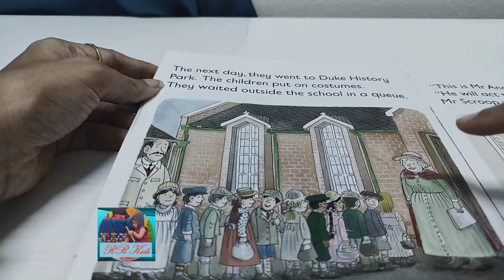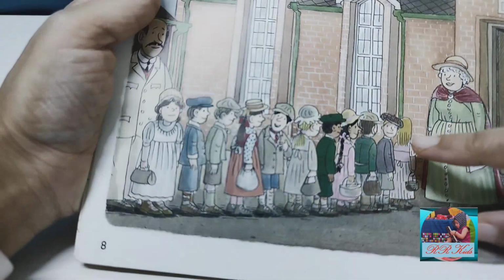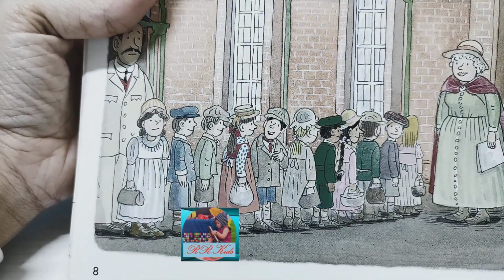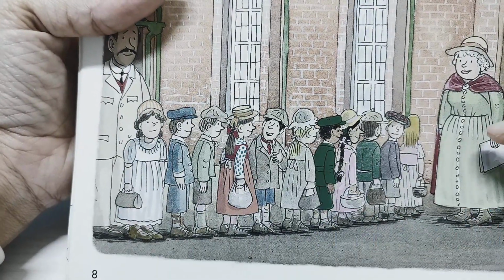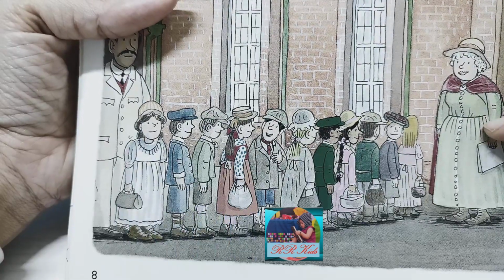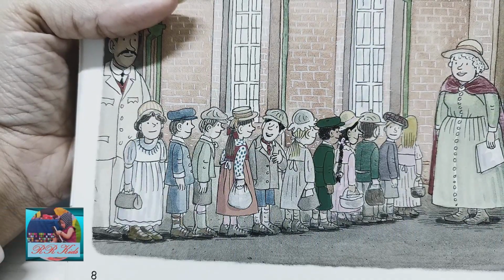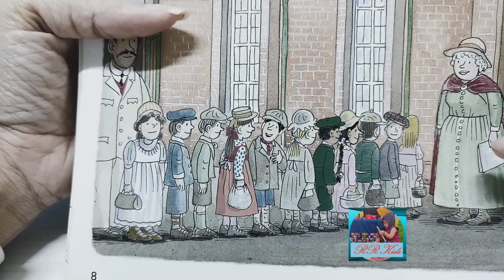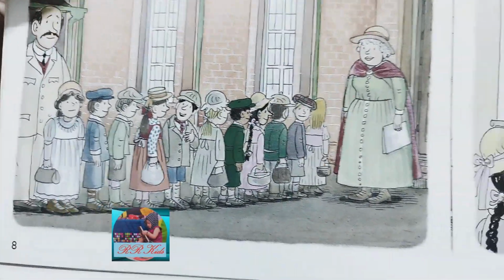They went to Duke History Park in costume. Not necessarily exact, but they tried to make themselves look like Victorian school children. They put on costumes like that because their teacher Mrs. May had shown them enough pictures so that from their imagination they could dress themselves and look a little bit like the Victorian school children. And they were standing in the queue to get inside.